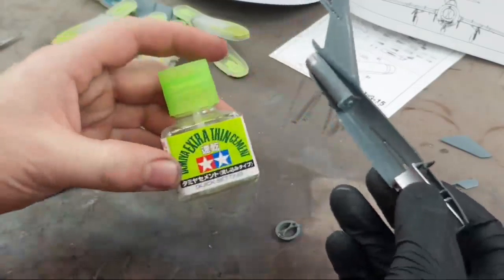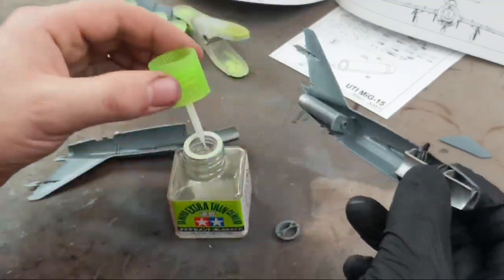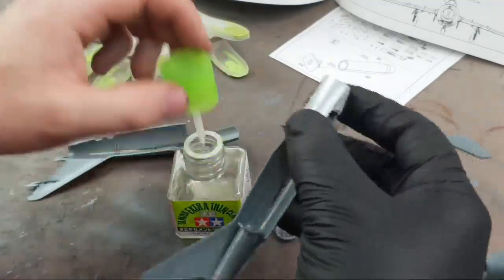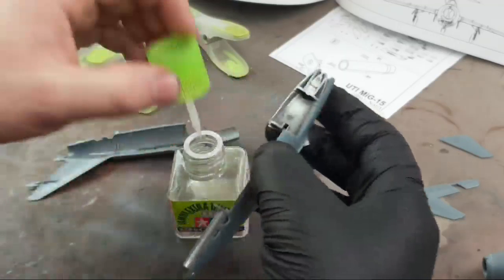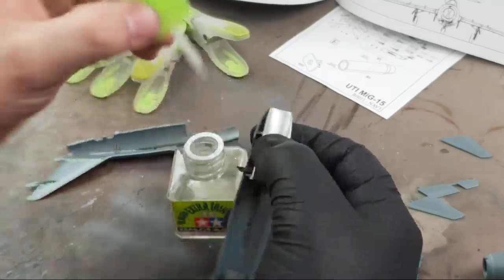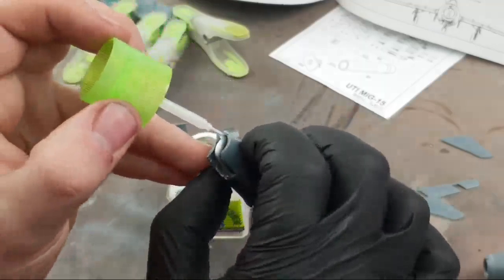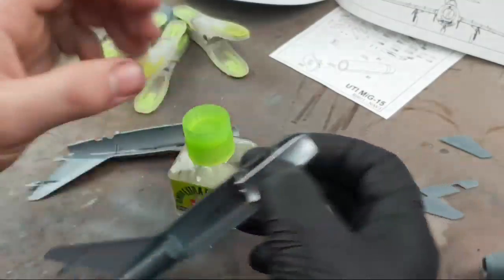Alright, so using Tamiya thin cement, I'm using their new quick setting one. It's basically like the normal Tamiya thin cement, apart from it sets a lot quicker, which can be nice in a lot of situations. I'm just going to run it along the lines. With these glues, you don't put the glue on and then bring it together. You bring it together and then let the thinness of the glue have a capillary action to suck in between all the little joins and bring it together nicely.